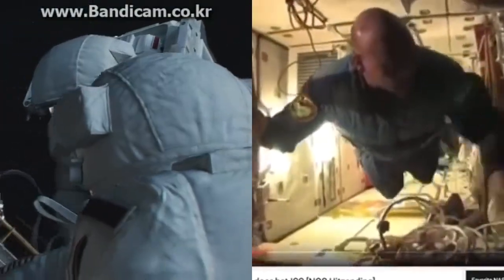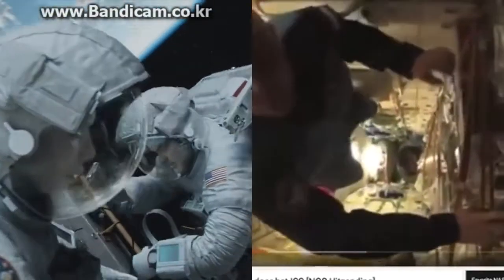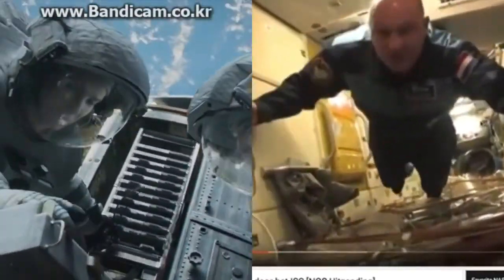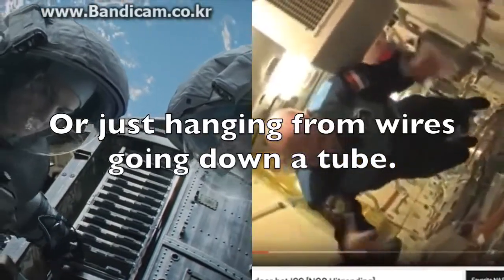And it's in Dutch, so I don't know if you speak Dutch, but you can make out some of the words because some of the words are similar. But you can see here, he's clearly in 0G. He's not in an airplane.